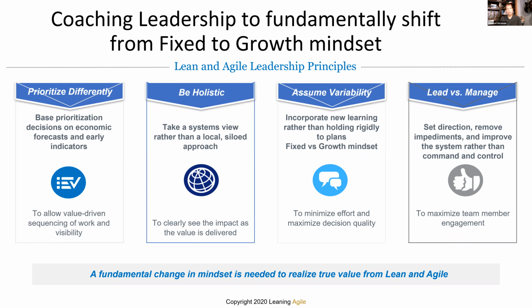And then leading versus managing. There's a key difference. Management skills are still needed. We need to manage the system. But leadership creates environments, creates systems, improves systems. And that's what we need them to really focus on. Not throw away the management skills, but really focus on the leadership skills instead.